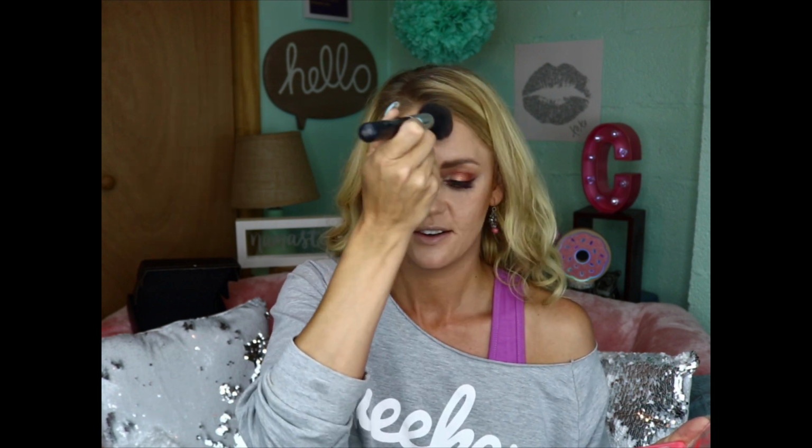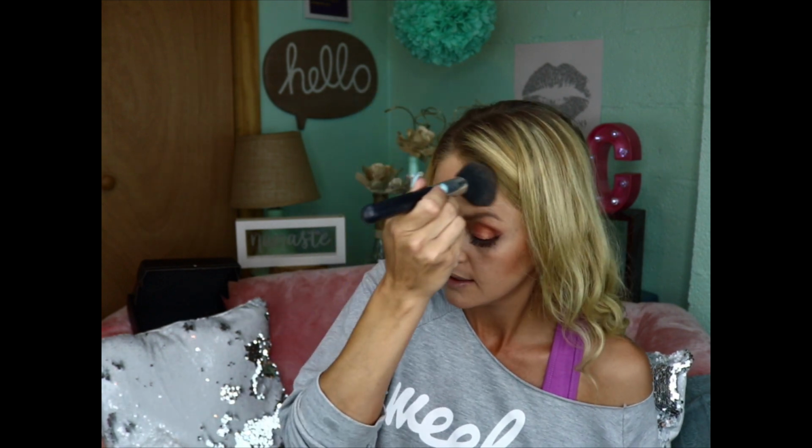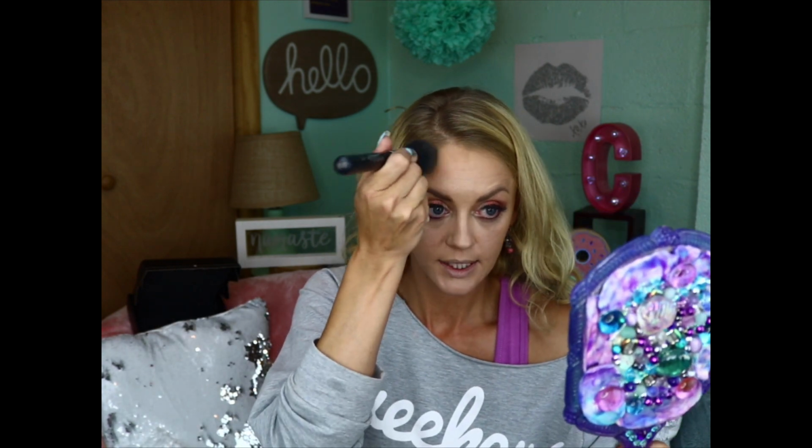It doesn't give you that look like I burnt my forehead with this brown bronzer. I just forgot to kick it off. Do you guys see that? But I don't know, it just looks more natural, I think. I need my mirror. Yeah, I mean, it just looks softer. That's the word I'm looking for.